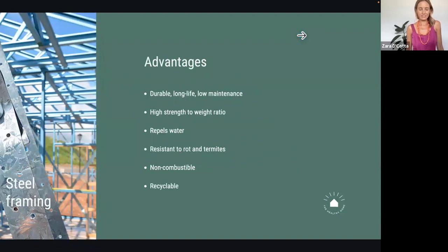So, steel framing. I found this such an interesting material to assess, and my views on it definitely differ depending on the context in which it's being used. So the advantages are that it is durable, long life and low maintenance, it has a high strength to weight ratio, it repels water, it's resistant to rot and termites, it's non-combustible, it's recyclable. It sounds pretty amazing when you consider just the advantages, and then you look at the disadvantages.